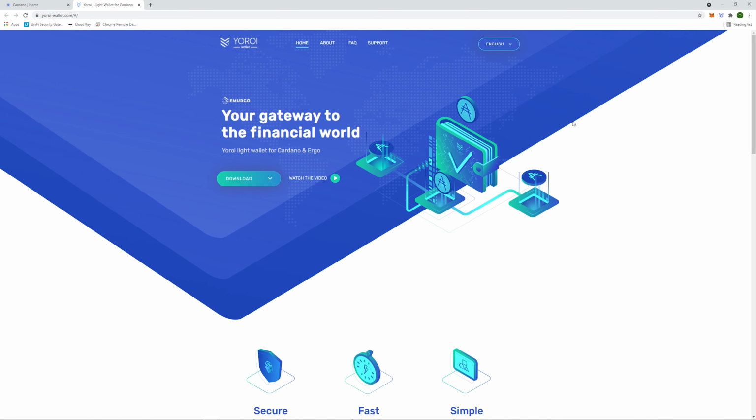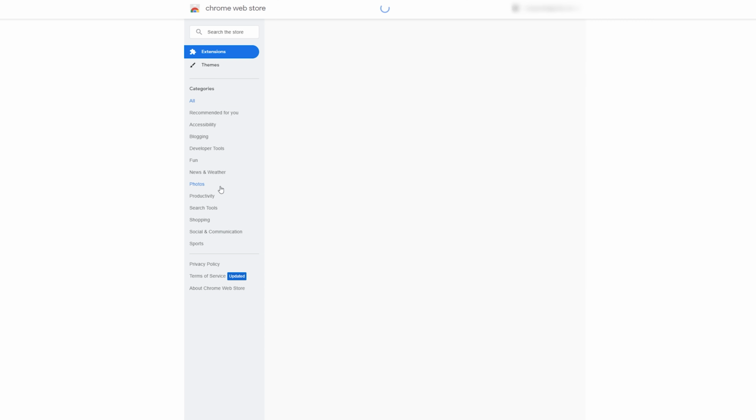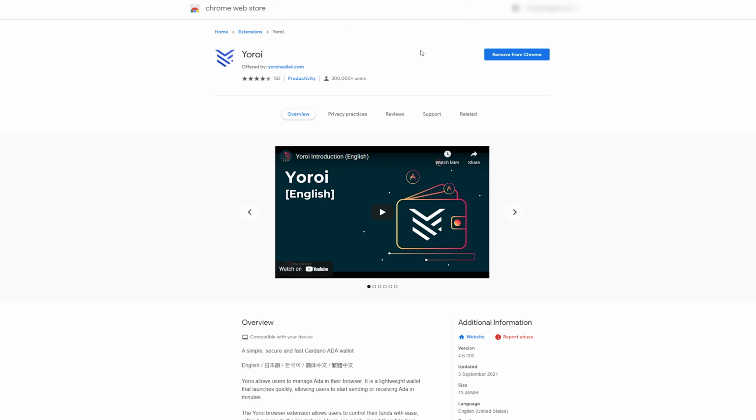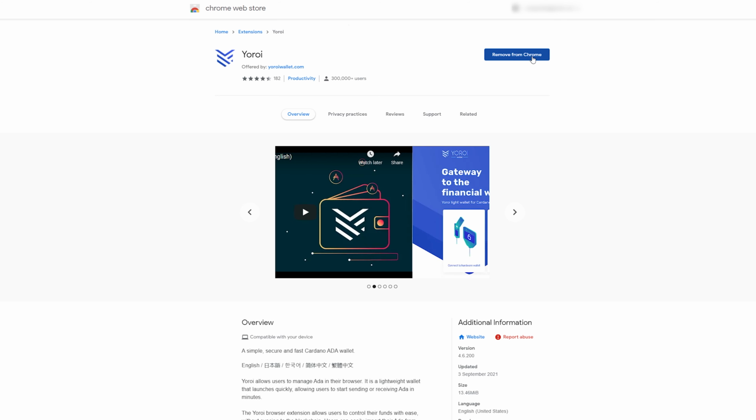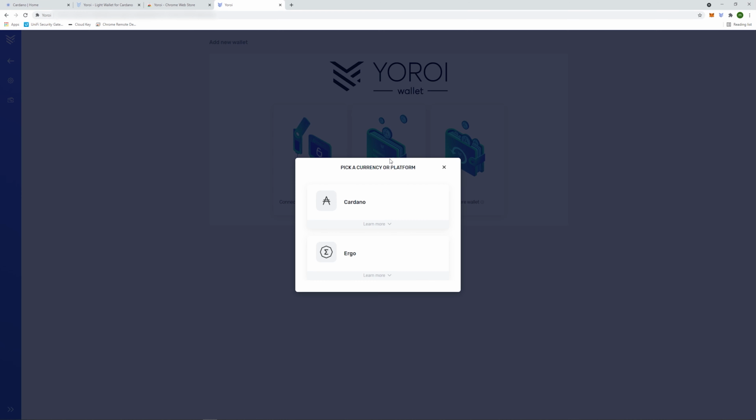And the Yoroi wallet is just a plugin for Chrome. So just go download for Chrome. And you can see I've already got it installed. If I hadn't, I'll just say add to Chrome and it would be installed. So once you launch Chrome after the installation, you will have a little icon that looks like this. And once you click it, you will get a page like this. We want to create a wallet. So we'll say create a wallet. And then we want to do Cardano, create wallet.